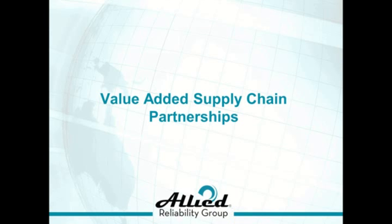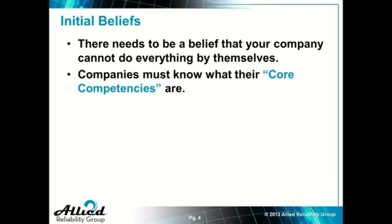So let's talk about definition. Value-added supply chain partnerships. Initially, if your company is interested in doing this, you have to have a belief that you can't do everything yourself. You have to know what your company is good at and then identify areas where you need expertise from outside the company. So basically what you really have to understand is the principle of core competencies.